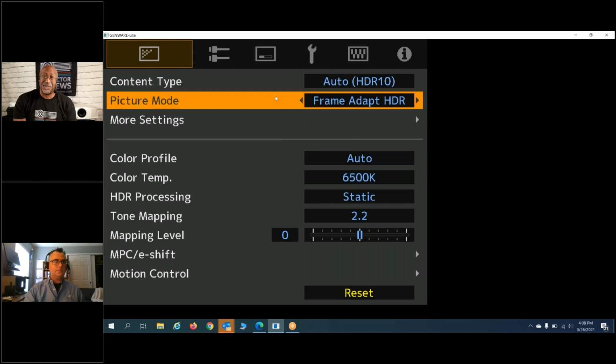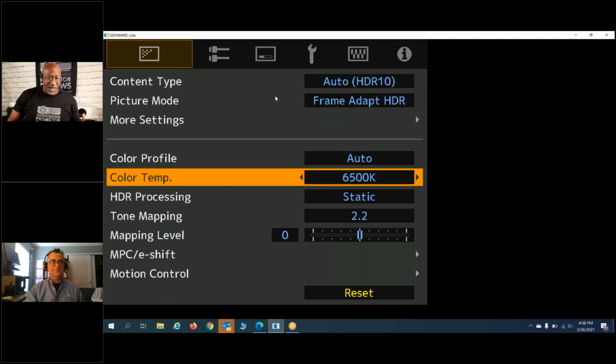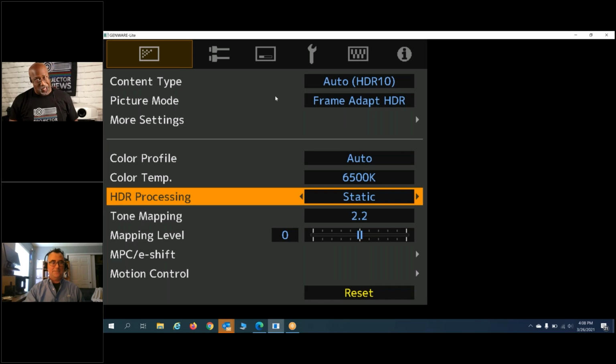Now, the funny thing about it is I've worked for consumer electronics companies for many years, and they could make a projector that levitates and makes holograms, and people will be like, can I turn it off? So they always give me the option to turn it off, but don't turn it off. Leave it on. It's going to do a better job than you. Leave it on, leave it on, leave it on.